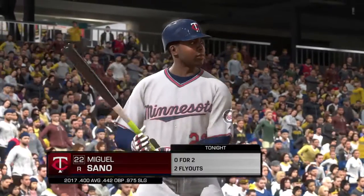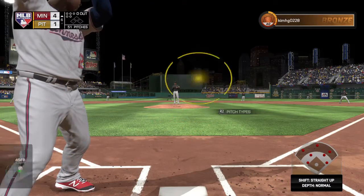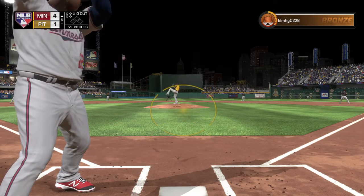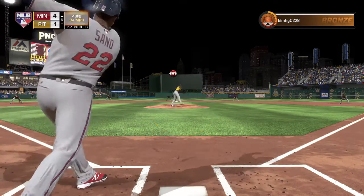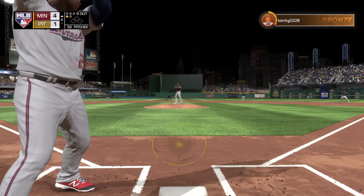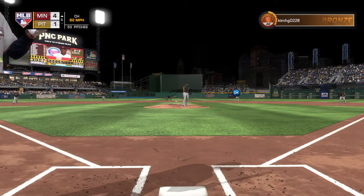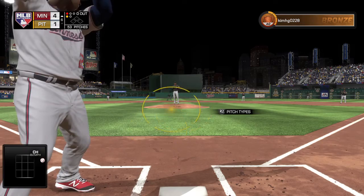Ready once again, Miguel Sano. 0 for 2 on his line thus far. Ready to deliver. Here's the first pitch. Swing and a miss, way behind the big fastball. Matt, this could be a real special inning. They've already hit a home run here, and now the real power is starting to come to the plate. We might be in for a light show. Set up away with the changeup, but it's 1-1.